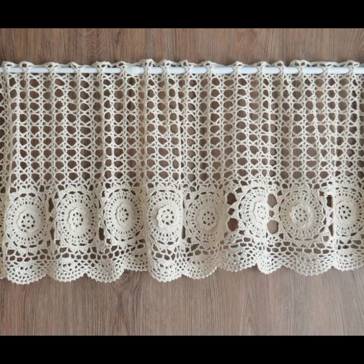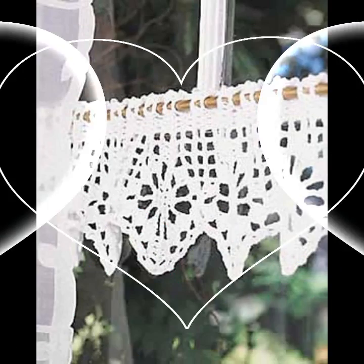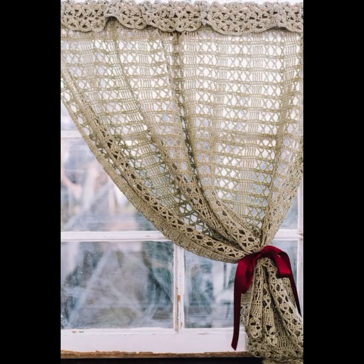Today I will talk about most beautiful, most trendy crocheted curtain designs. New designs, new ideas, new color combination contrasts as you can see. Beautiful designs, beautiful ideas.